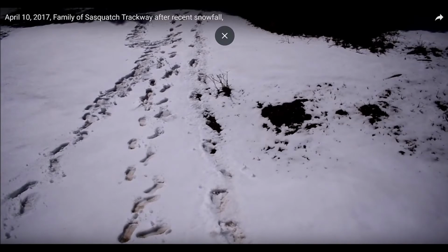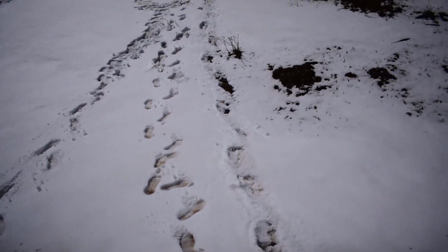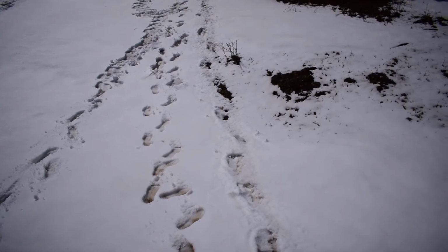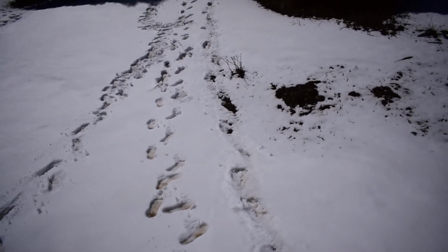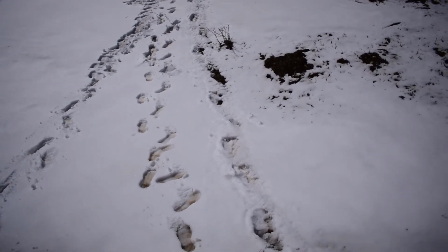Second is the widespread track length. Simply because this was steep and it was slippery, I could not have walked the way these tracks were. I could not have taken such large strides. I would have had to run up this hill. If I'd run up this hill, I'd have been eating snow and mud because it was way too slippery to do that.